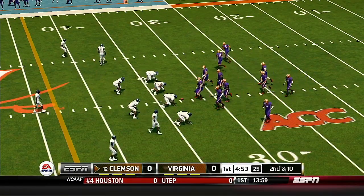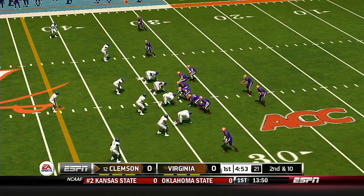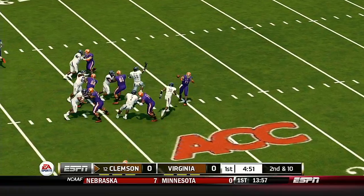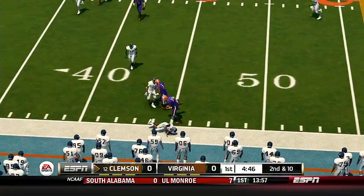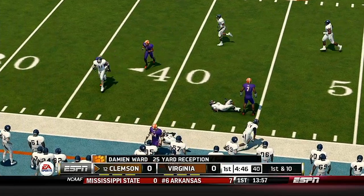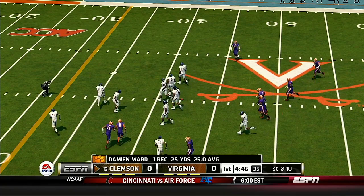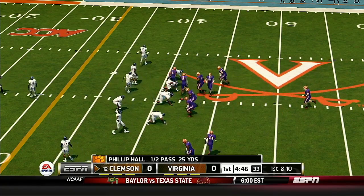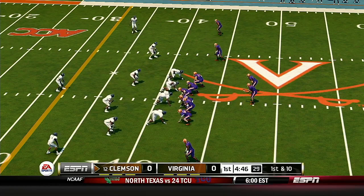Second and 10. Ball on their own 33. Caught. Open field. He's at midfield. He's pushed out of bounds at the 42-yard line. How about that pass play? Great call. Let me tell you, talk about dangerous. When this tailback gets to the open field, good luck trying to stop him.